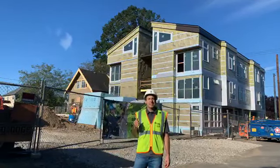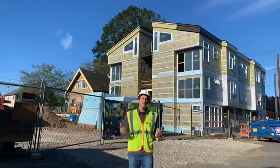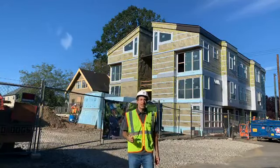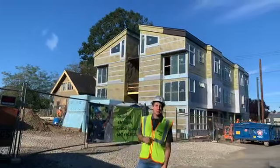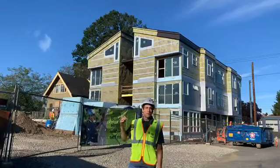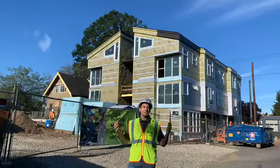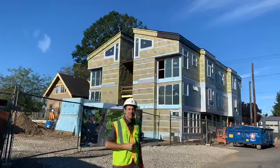And I'm out here in the Kenton neighborhood in North Portland at one of Habitat for Humanity's latest home building projects. You can see here in the building behind me that this is not your typical Habitat for Humanity project. This building has 12 homes in it, 4 on each floor, which makes this one of the largest Habitat projects that we've ever done. Let's take a look inside.